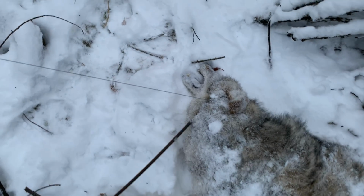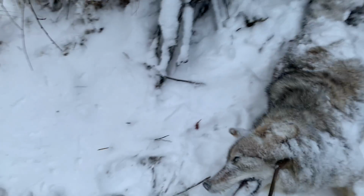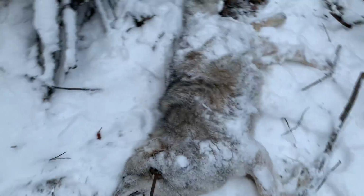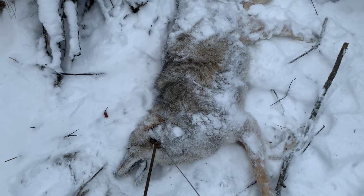I don't have any other snares with me, but I'll come back and reset this here. And I was right in there. So, nice one. We'll take it.